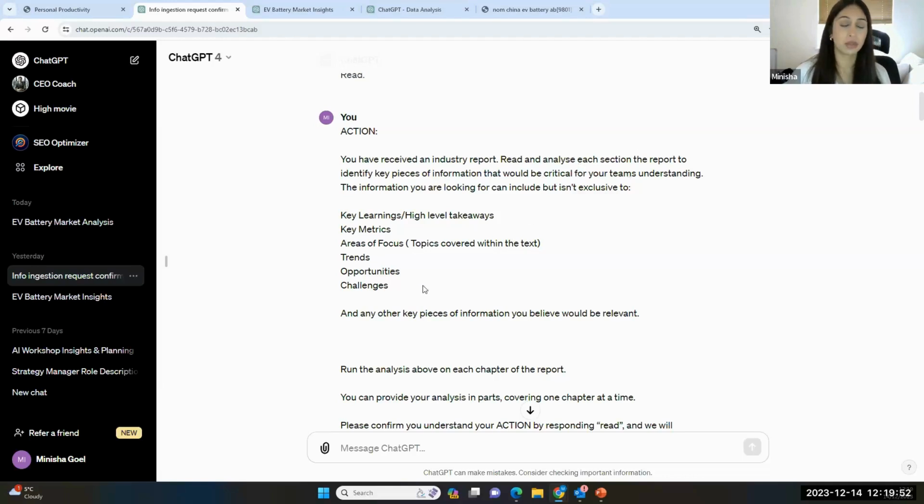This is because, when you're working with a large data set, for example this PDF, it's really important for ChatGPT to be able to process it properly, right? Oftentimes, I'm sure you've had this happen to you, it can produce error messages or hallucinations and things like that. And the way to mitigate that is to break your work down into sections.